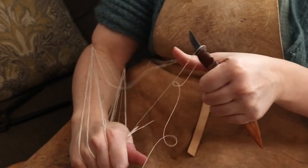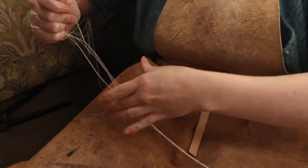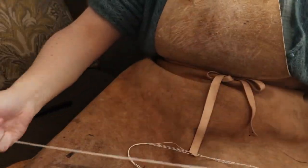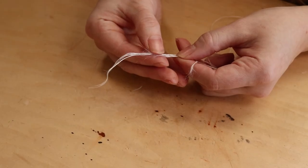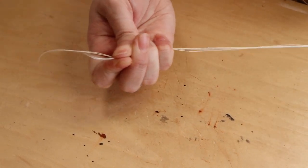Able to start stitching everything together, I have to make the threads. The threads are, in this case, made up of 5 linen threads that are twisted and waxed together. At the ends, I taper them down so I can braid them into a boar bristle, and that functions as my needle.